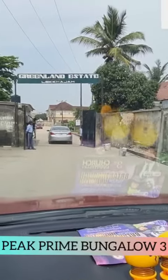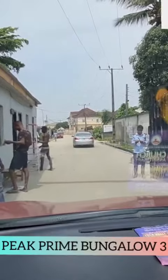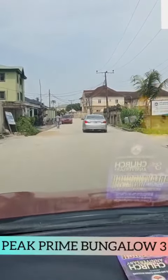Okay, so I am actually approaching Peak Park Bungalow. This is our Peak Prime Bungalow Phase 3. I need to show you our location. I told you I'm going to be the first to show you our site.